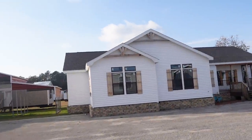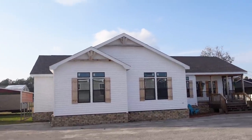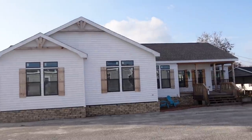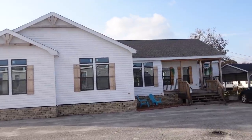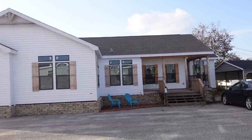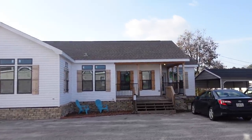I saved this house for last today because I knew it was going to be beautiful. Yes, this is a mobile home, a manufactured home. This is the McGarrity, okay? The McGarrity. Remember the name.